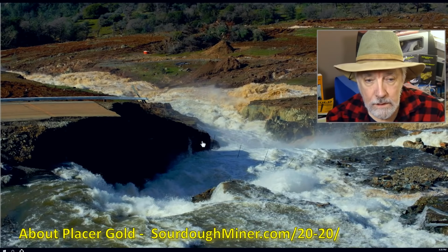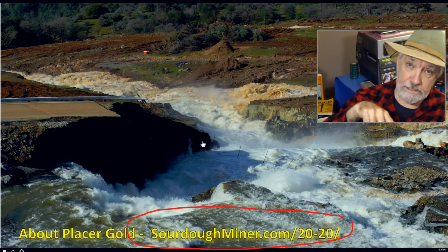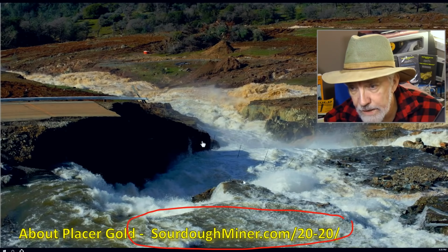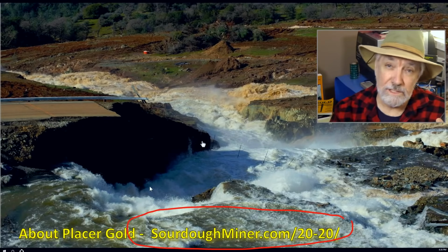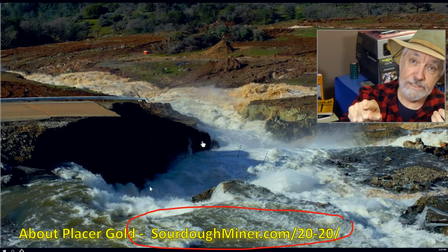Mostly this relates to the 2020 sourdoughminer.com report. Check it out at that link. It describes water flow and what's going on in this huge thing. This was Oroville Dam a few years back, cutting loose and going downstream. This is the kind of thing you're looking at here. It describes the kind of conditions that move lots of gold, which this did, by the way.